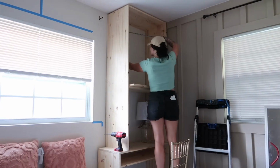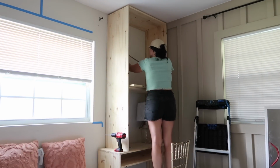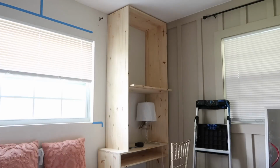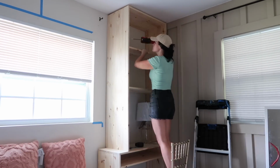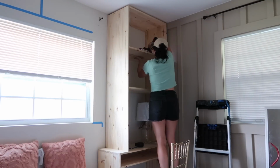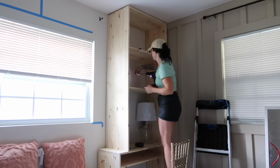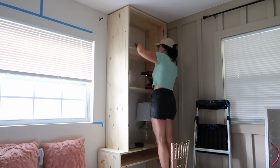Now, I also wanted to point out, I didn't actually attach it to the studs on that wall until after I got the shelves in place. The reason for that was because two of these boards were actually a tiny bit bowed, the long ones for the actual bookcase. So whenever I add the shelves, it pulls everything together and makes it level again. And then I attached it to the studs, so everything was nice and straight.